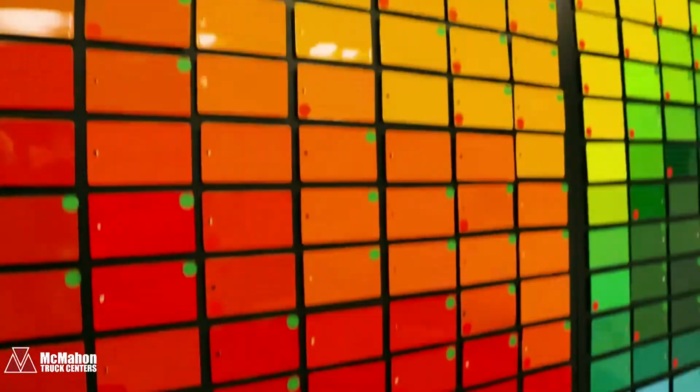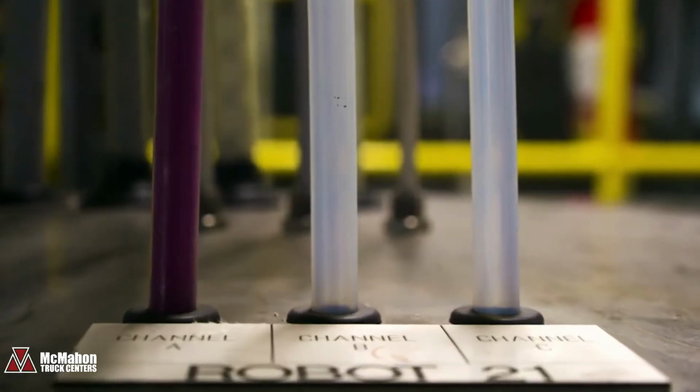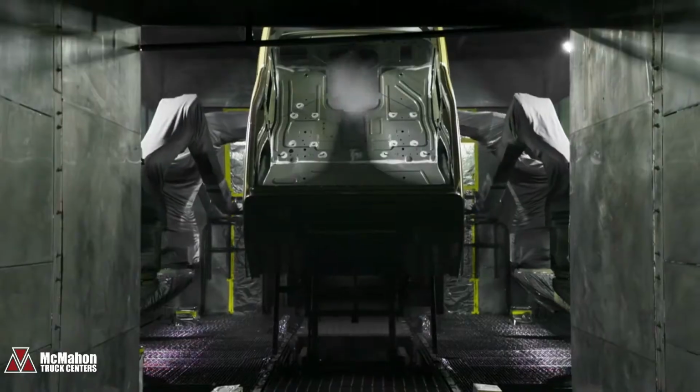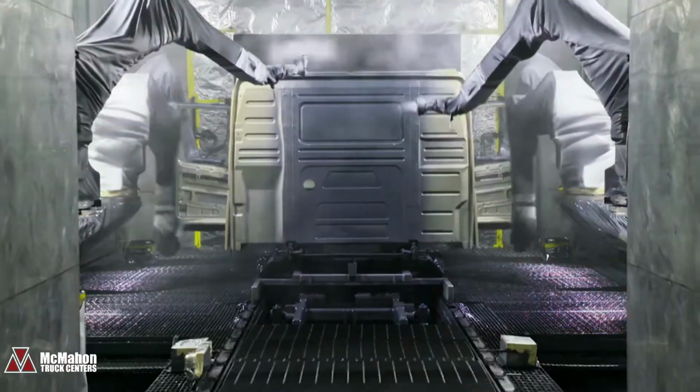Over at the paint shop, there are more than 500 different colors to choose from. Depending on the cab style, it takes 6 to 7 minutes to paint the entire cab.